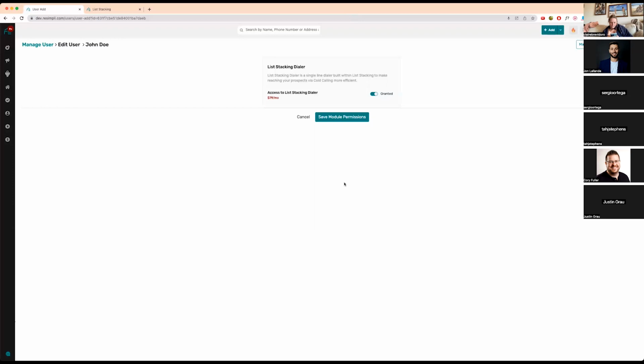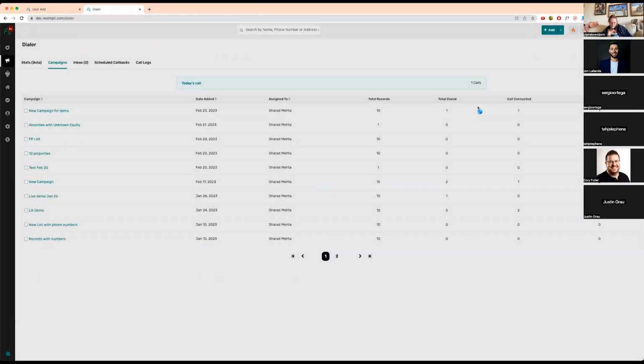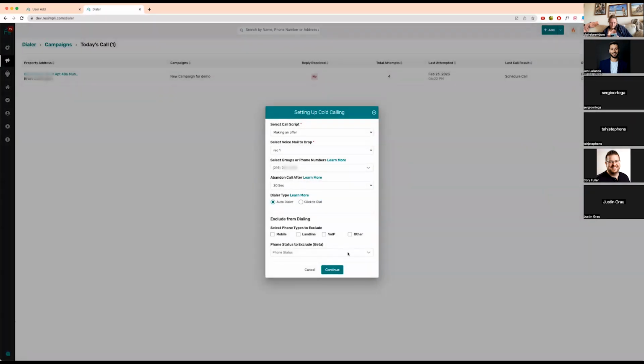How many dials can you do? It's a single line dialer, so it's similar to any other single line dialer that you have. I've shown it to other people that are actively doing cold calling, and showed them what we have built. We have a really cool integration directly with list stacking and some other really neat features. When you're making a call, you can filter properties out immediately based on what status they're on or what phone type. You can live take them out of your dialing if anything is DNC, and it's going to update in real time. So yes, this call is being recorded. We'll send a link to the recording out.